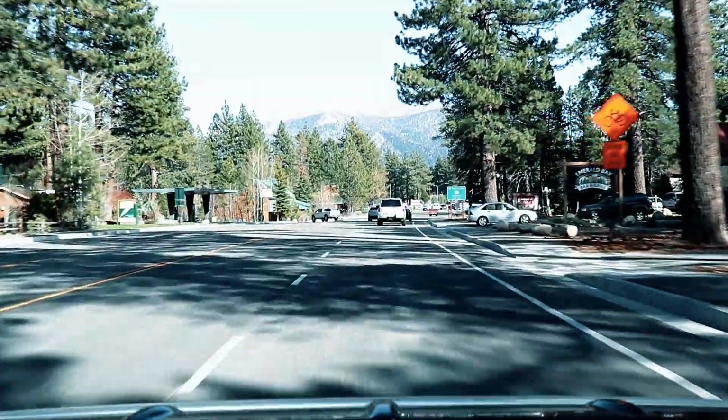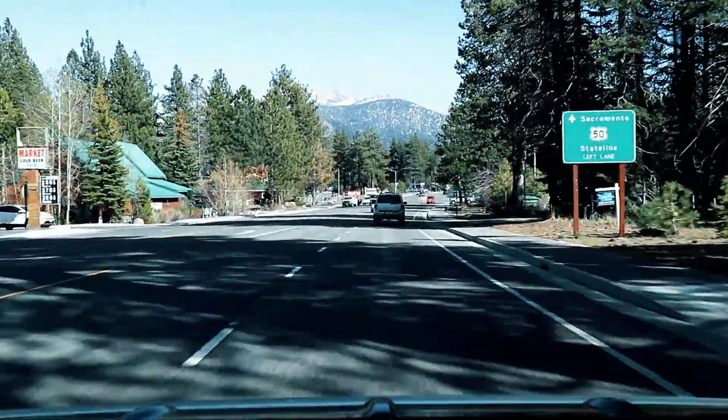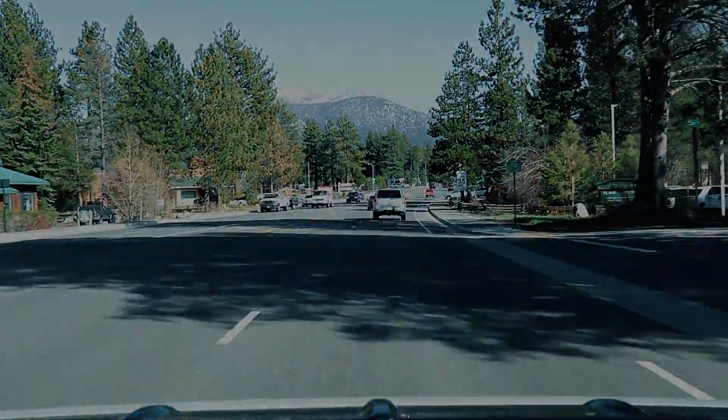So you'll see straight ahead up on the mountain range, Heavenly and all those places are up off there. Pretty. Light snow up there right now, though.